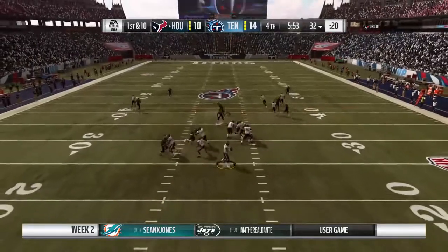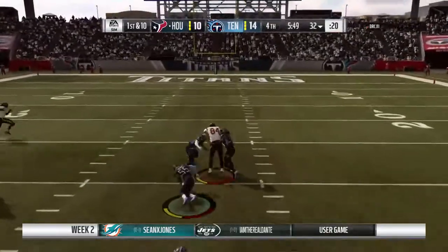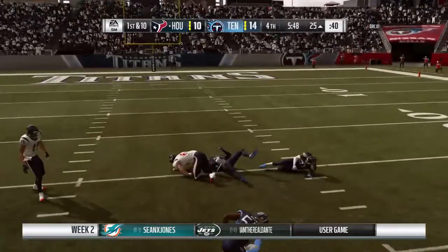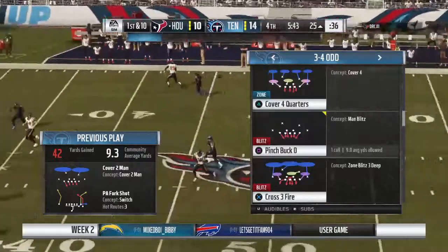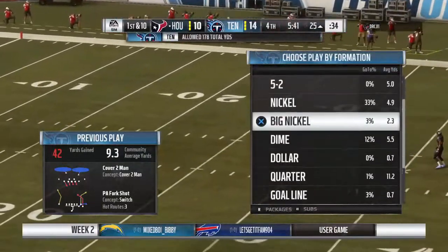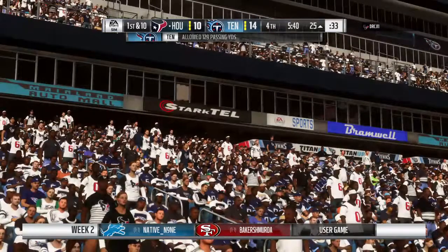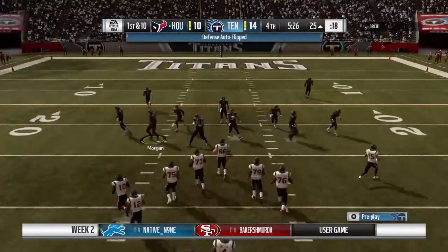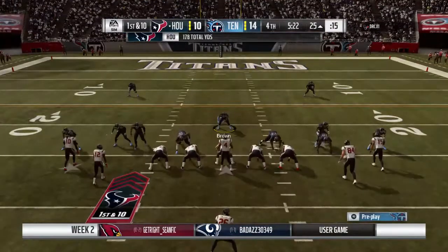Now a first down throw, Watson. He's going to go for a big play downfield. And this will be caught at the 30. And they do finally get him, but he takes it to the 25. A huge play there for Houston. 42 yards. So operating from Tennessee territory now. Here's 1st and 10 at the 25-yard line.